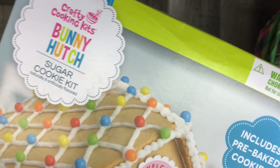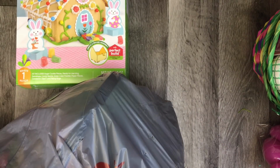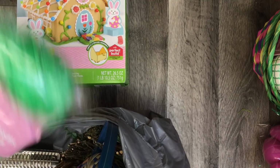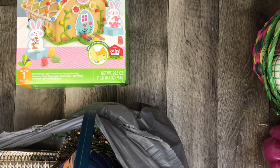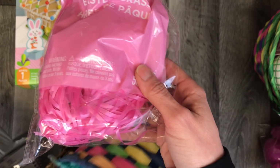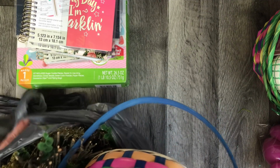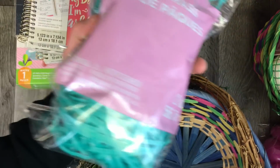A Bunny Hutch sugar kit includes pre-baked cookies. Awesome. Oh gosh, the girls are going to have a blast doing that. So they'll have a fun time putting that together. Some more thread. Okay, I'll take out a pink grass this time. Look at those, you guys. These are amazing. Okay, I'm not sure. Oh, I'm not sure what this is. Stuck around. Another one of these.